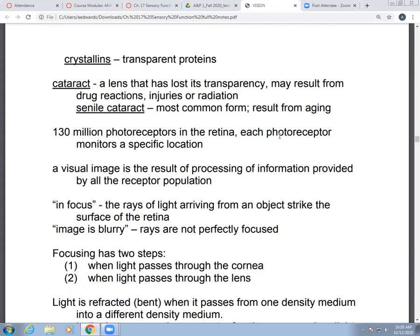Each photoreceptor is going to monitor a specific location. You get a visual image as a result of processing information from all your receptors. So when an image is in focus, rays of light that arrive from that object are going to strike the surface of your retina, and that light is going to be focused on that spot. If the image is blurry, the rays are not perfectly focused. And there are two steps involved in focusing light. Light has to pass through the cornea, and then it's got to pass through the lens.